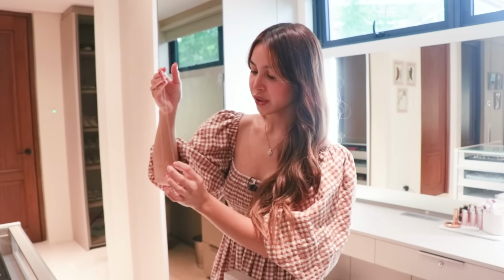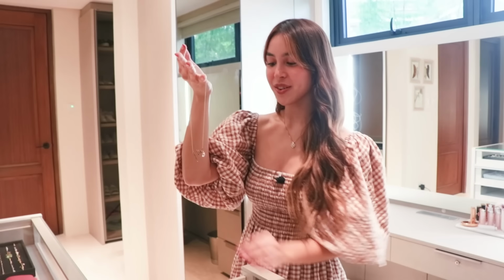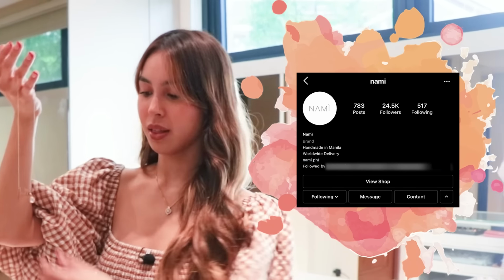Ito, linagyan ko siya ng rose quartz. Kasi sabi ng stylist ko, it's a nice crystal to wear for unconditional love and to find love. So, ayan, nandyan lang siya sa tabi ng pangalan ko. Hindi ko na rin siya tinanggal. That's from my stylist, Kath, from her brand Nami naman.